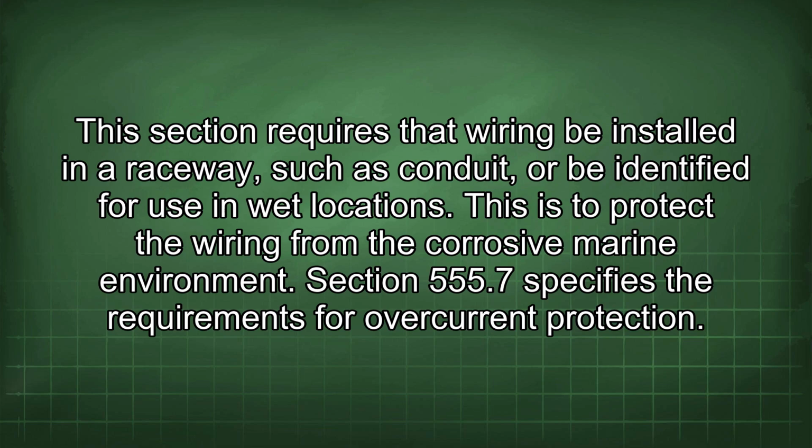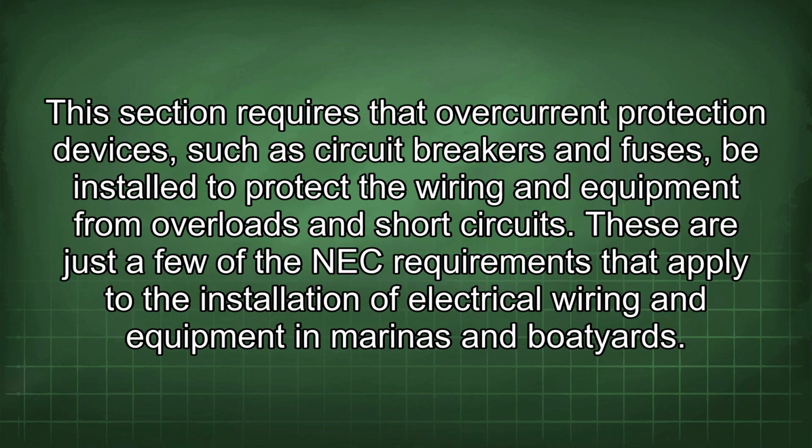555.7 specifies the requirements for overcurrent protection. This section requires that overcurrent protection devices, such as circuit breakers and fuses, be installed to protect the wiring and equipment from overloads and short circuits.